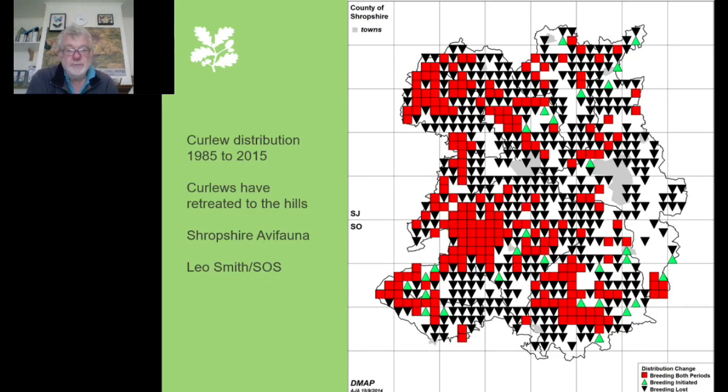This map is taken from the Shropshire Avifauna, recently published, led by Leo Smith and published by the Shropshire Ornithological Society. And it shows the difference in curlew distribution between the two atlases. Members of the Shropshire Ornithological Society surveyed the whole of Shropshire in 1985 and again in 2015, 30 years apart. And the red squares show where curlews were present in 1985 and again in 2015. But the black downward pointing arrows show where curlews have disappeared in that time. There are some places where curlews have appeared, and those are the green upward pointing arrows. But the net picture overall is of decline from the lowlands and retreating to the uplands.